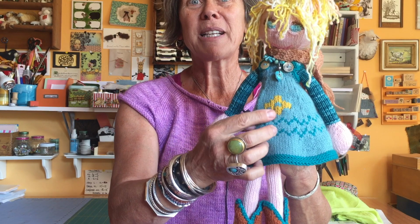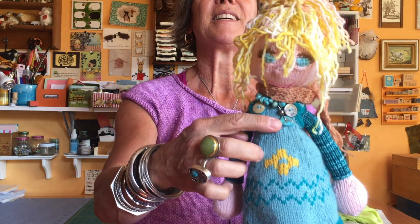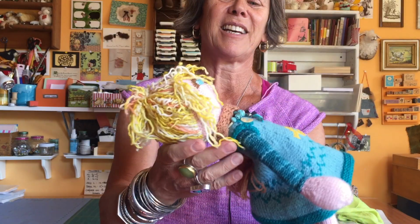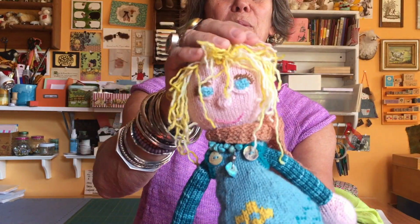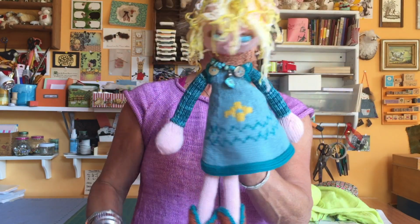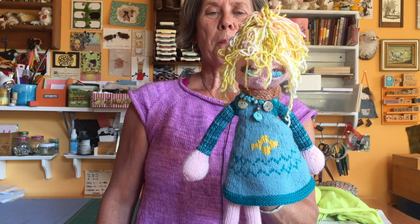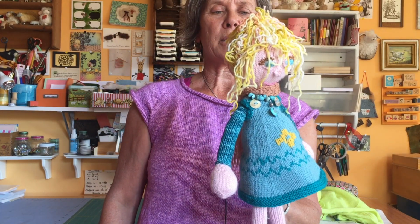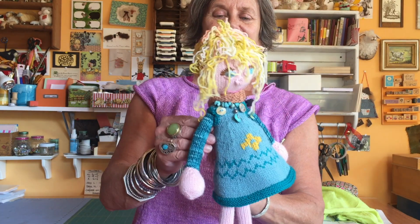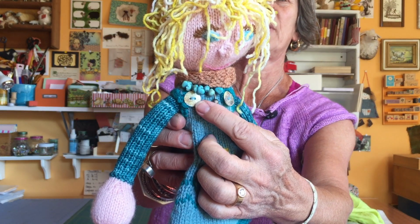And the cute dress with the Zia. She has a little turquoise necklace, and look at her cute hair and her cute face with the blue eyes. A scarf. And I believe that this is a pattern by Arnie and Carlos. Oh, and the cute buttons. Look at that. Mother of pearl.